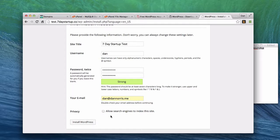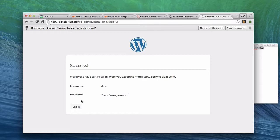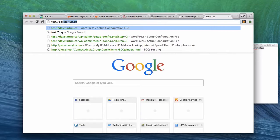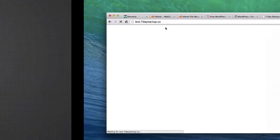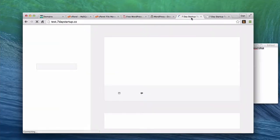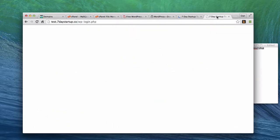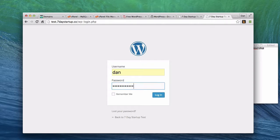I'm not going to do it because in this case it's just a demo site. I'm going to delete this as soon as I stop recording this, by the way. But there you go. So we have set up WordPress. If I go to test.7daystartup.co, that will load WordPress. And there we go. This is WordPress installed with the basic 2015 theme. Now I'm going to log in.